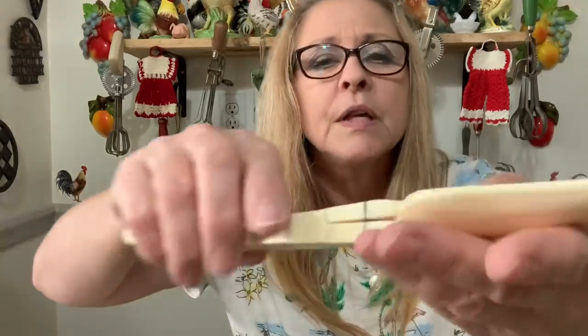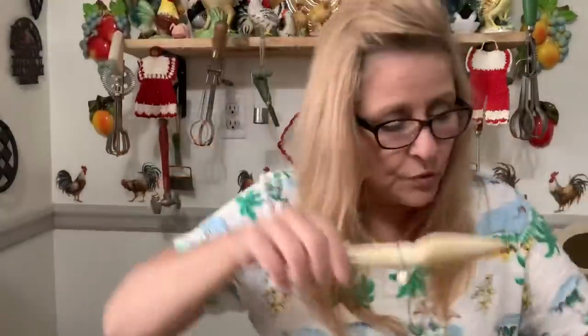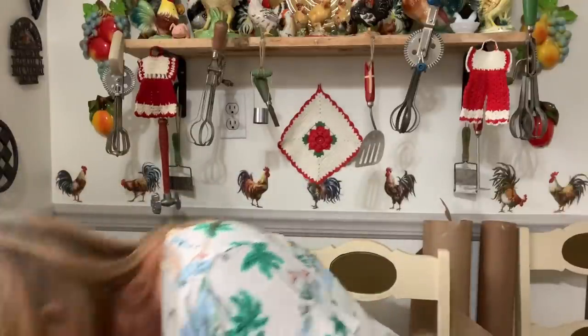Well, there goes the thing. I don't know, guys. What do you think? Let me know what you think. And I just dropped the little, oh, there it is. The little handle. All right, that I have to glue.